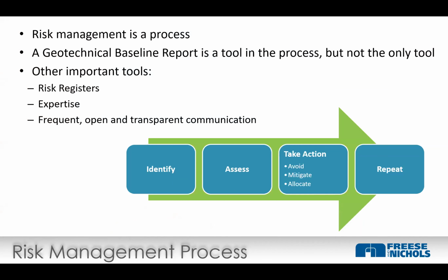So risk management is a process. It is not something you do at 30% design, something you do at 60% design, 90% design. You don't do it at the pre-bid meeting during construction. You don't do it when you have a problem. It's a process that you're going to do at 30, 60, 90, pre-bid, and during construction. You're going to print the risk register up and put it on the side of the trailer, for the contract team to work on during construction.